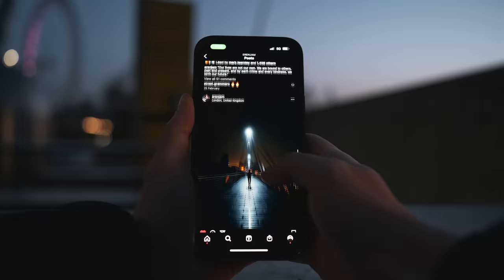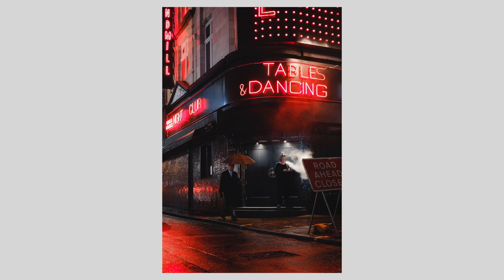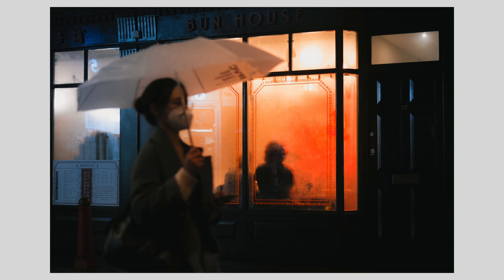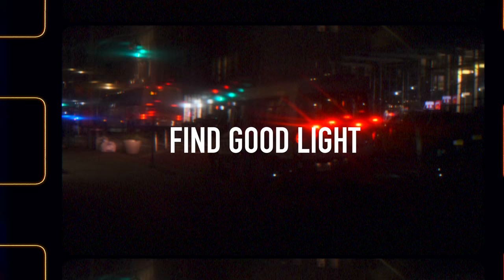Well, in this video, I want to share a few tips with you that I personally use to improve my nighttime photography, not only from an experience point of view, but also from getting clean images that don't have any real noise in them, that don't have any motion blur, and that have that cinematic and dynamic look and feel.